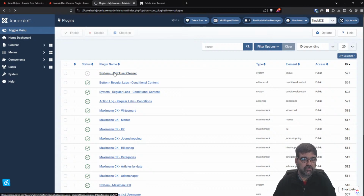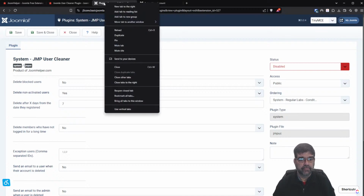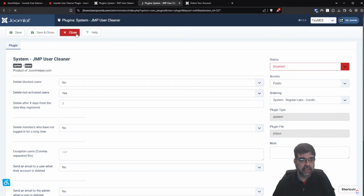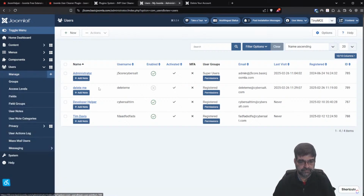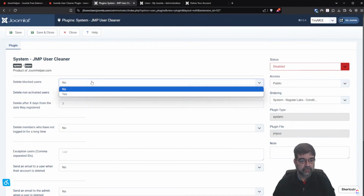All right, system, JMP User Cleaner. Delete blocked users. All right, so if you have a bunch of people who are blocked, in fact, we have that, don't we? Let's go duplicate the tab, because here in users, a user just requested to be deleted. Delete me. It's enabled, so it's blocked. Okay, so delete blocked users. We could say yes.